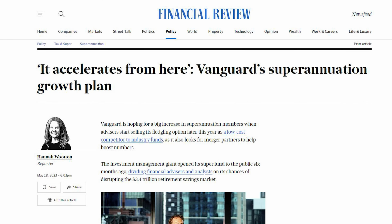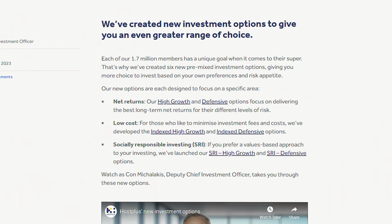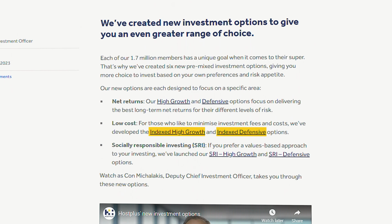With these factors in mind, a certain type of investment has been gaining more traction amongst super funds. In May of 2023, Aware Super released several new investment options. There was a high growth index option, which was a new passively managed low cost diversified option with a growth to defensive split of 88 to 12%. They also had a balanced version and a conservative version, which essentially just changed the splits between growth assets and defensive assets. Host Plus followed closely behind, releasing two new investment options in November of the same year called their indexed high growth and indexed defensive options.